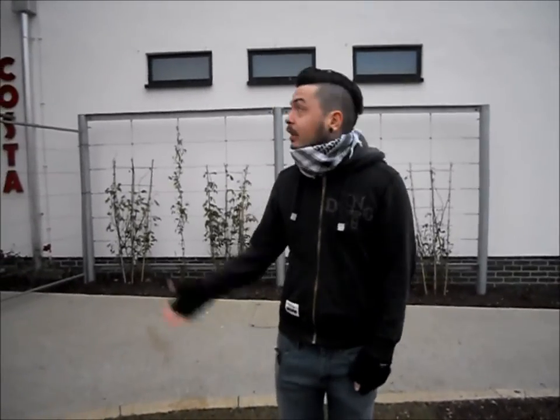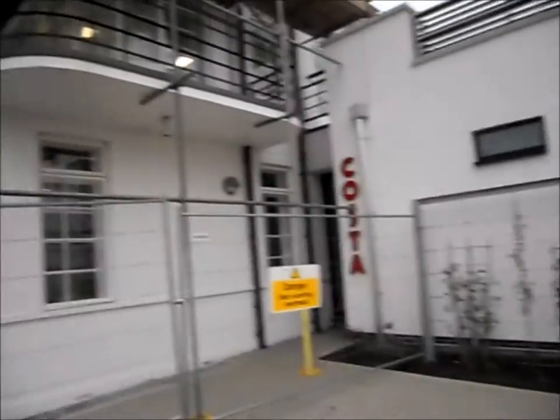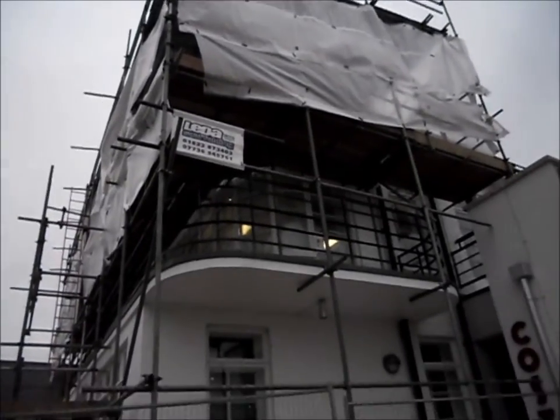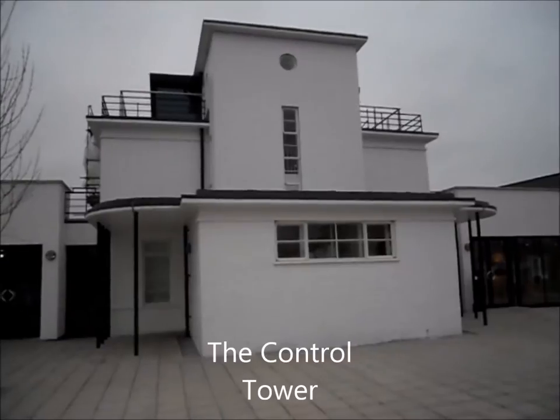Hi everybody, we are today at West Malling Airfield, and I'm standing behind the control tower. Part of it is a Costa, and the other part I think looks like it's business, but as you can see it's sort of being refurbed at the moment. What we're going to do today is go around for a little explore, show you a few interesting bits around here, and hopefully give you some inspiration to come down here and check it out. So see you in a minute, guys.